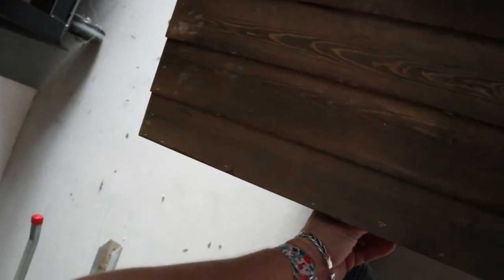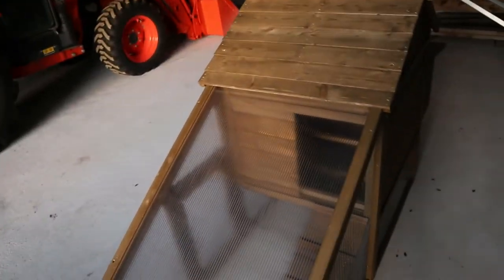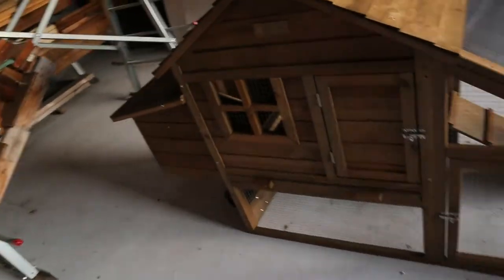And let's see. Yeah, see, this has a little latch on it so that you can put a padlock on it if you wanted to. I'll probably just put a carabiner on it. Backside looks really nice. It's really a cute little chicken coop. So yeah, I think I'm gonna take it out and put it in the backyard, let it air out because it really does smell like stain. We'll let it off gas for a while before we actually use it, but it's really cute.